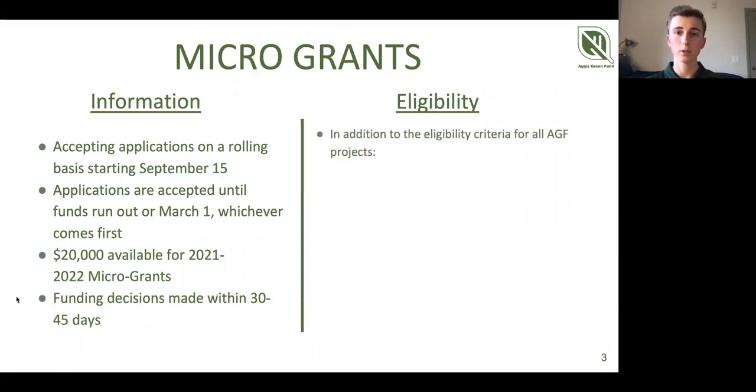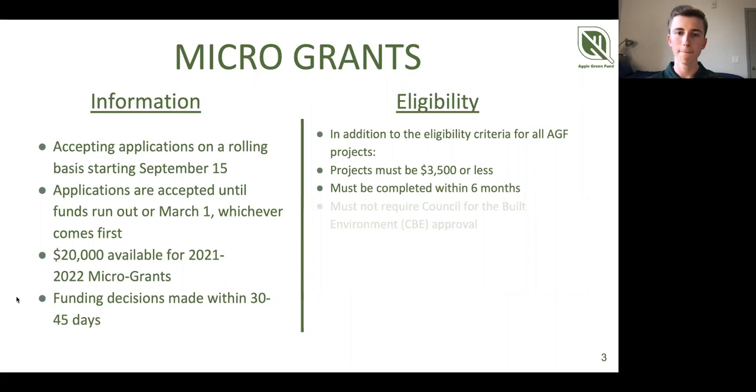We have some general eligibility criteria for all AGF projects, but in addition to that, we also have specifically for microgrants that the projects must be $3,500 or less. If you're interested in larger scale projects, that is still totally an option. We would have you do a major grant instead. But if you're planning to have $3,500 or less, then this is the grant option for you. It must be completed within 6 months. So this is a shorter time scale, and we expect a little bit quicker implementation.